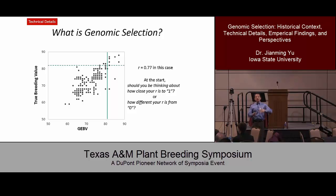But then let's change around. Instead of saying that it's not perfect, what we can do is set another threshold to eliminate, right? So eliminate these individuals on the left of the red line, which you can also eliminate on the true breeding values. So instead of selecting on this side, you can eliminate this side. So this is actually a difference. Selection is not exactly the opposite of eliminating, because you can either ask how close my correlation coefficient is to 1, or how different my correlation coefficient is from 0? Because as long as you have a correlation coefficient that allows you to do something, otherwise you have nothing else to do, right?